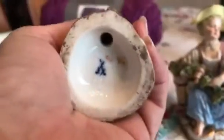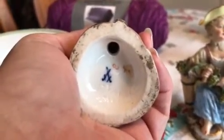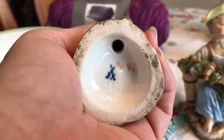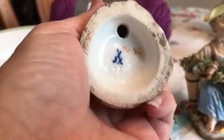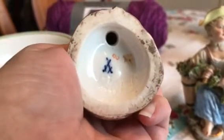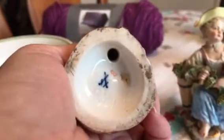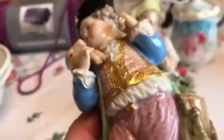Here is the mark, the crossed swords. A lot of people have copied this mark over the years, so you have to be very careful if you're going to start spending any kind of money on Meissen without knowing what you're doing. I don't know a whole lot, but since these were $1 a piece, and I could tell by the quality of the painting that this was superior, I thought I would take a chance on it.